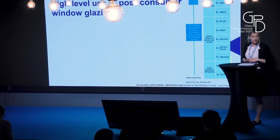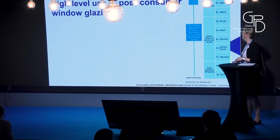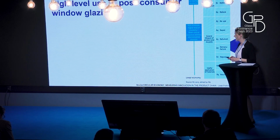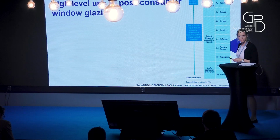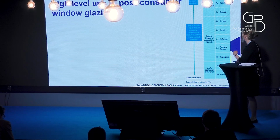However, there are examples of high-level use of post-consumer window glazing. I will give some examples, related to this nice ladder of circularity. We also saw many of those ladders. They're not always the same, but more or less they are.